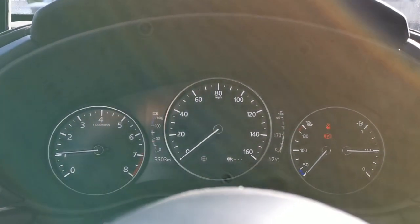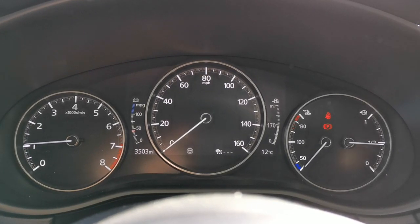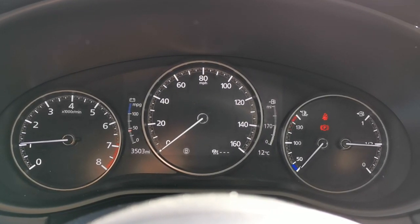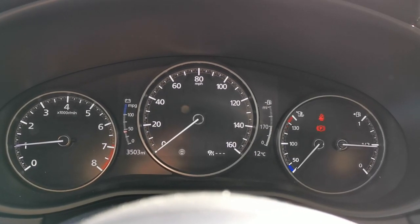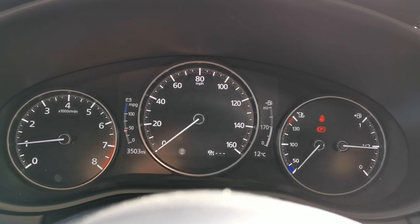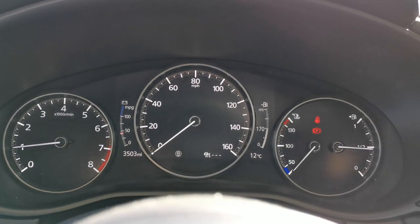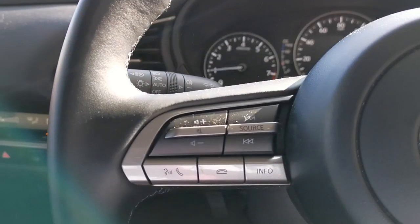Right, what we have here is left-hand side tachometer, rev counter, centre is the speedo, right-hand side you've got fuel gauge far right, temperature gauge to the left of that, and flanked immediately left and right of the speedo are an instant MPG readout and range indicator, how much fuel we've got left in the tank, 170. 3,503 miles, in beautiful condition this car.